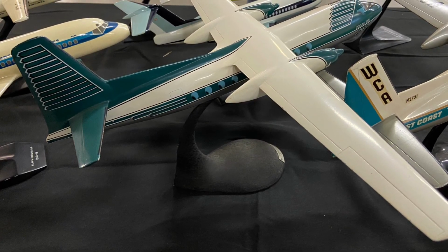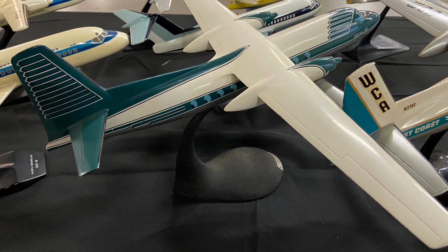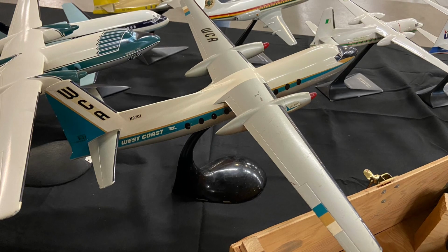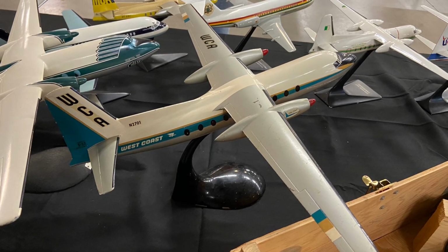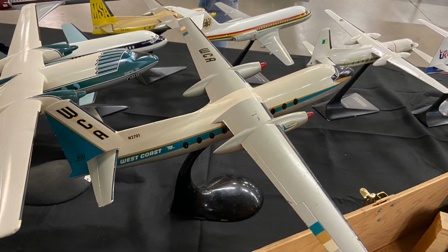F-27, 150th Fairchild model, in really nice shape, again with the beautiful treatment on the windows. Those are actually painted windows, so really nice. And here's another side profile of the West Coast F-27 Fairchild in metal, 150th scale.